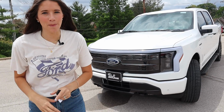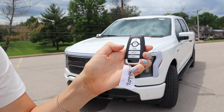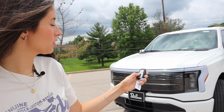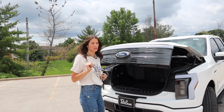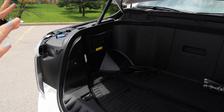Okay, something that I love about the F-150 Lightning is if you look at the key, you can control both the front and the trunk from the key to make them go both up and down. Yes, both the trunk or the bed and the front are power. So I'm just gonna hit this 2 times and my front is gonna come open. Sorry, I rushed her. Okay, and then here we have our front.